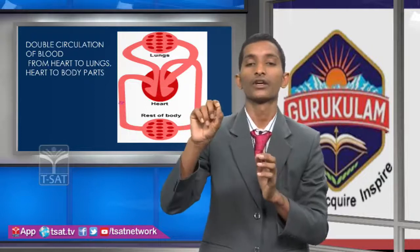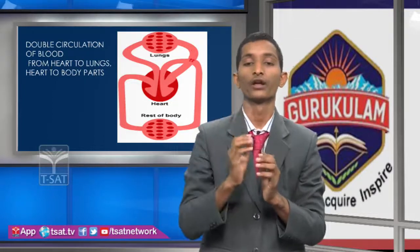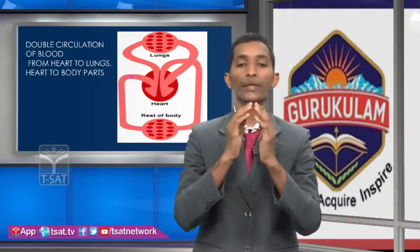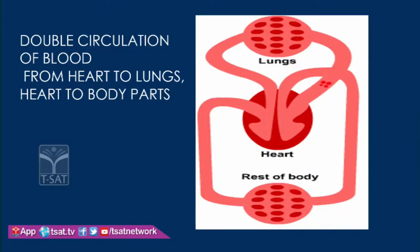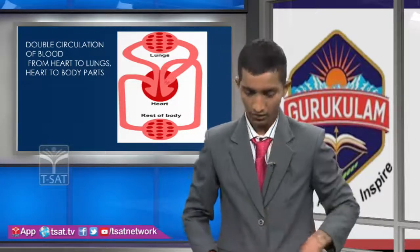The blood from the lungs returns to the heart at low pressure, and as the heart is a pumping organ which pumps continuously, it makes the blood flow continuously with high pressure. So the blood from the left atrium and left ventricle is pumped to various parts of the body, including the head and arms, and the blood reaches even the edge of the foot. It means the heart maintains a heavy pressure.